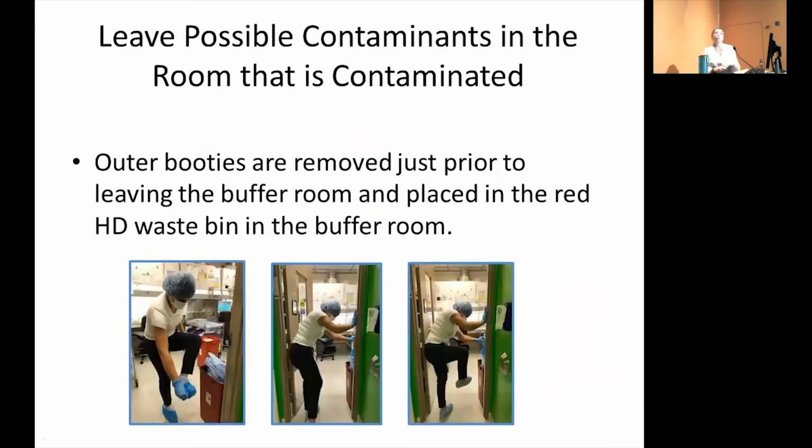Then, when you have to remove your booties, the outer booties will be removed just prior to leaving the buffer room and placed in the red hazardous drug waste bin. So you're also going to need to rearrange stuff in your room so that you can do this. So you can see Isabella, pretty flexible. She can get it off, she dumps it in, then she does a spin and does the other one.